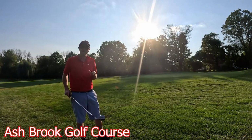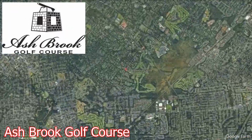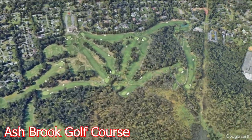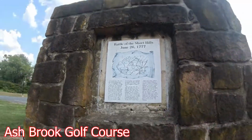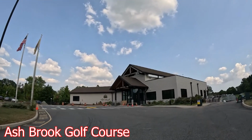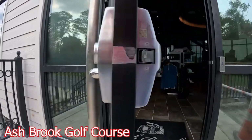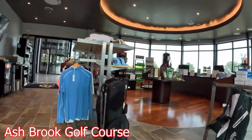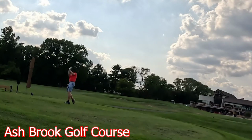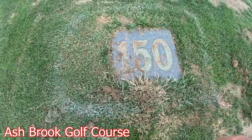Now the history behind it being the old battlefield. On a brutal summer hot day, June 26, 1777, Washington's army was outnumbered 1 to 2. They had 6,000. There were about 12,000 British forces, and there was a bloodbath here. They put a lot of money into the facility, the clubhouse. We're going to talk about the changes they recently had to the clubhouse, and overall just the highlight of this golf course, the history behind it.